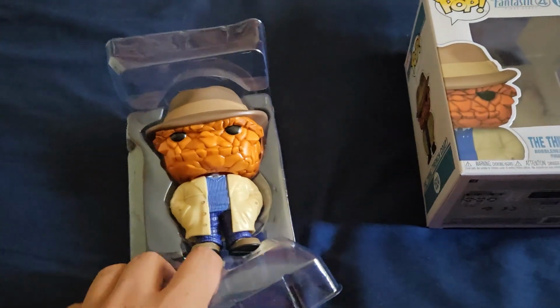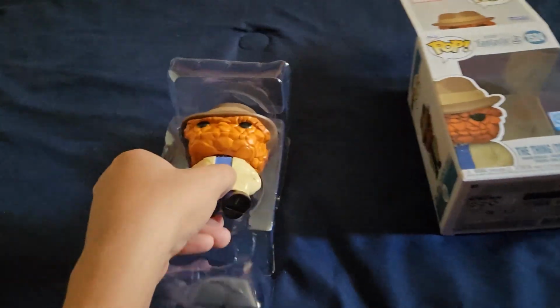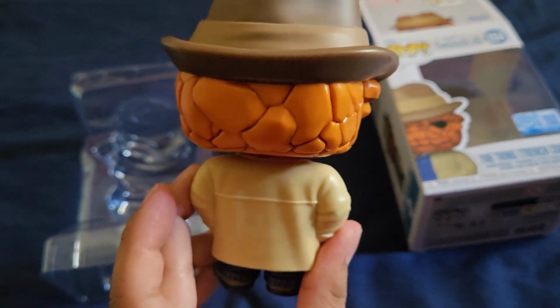So, first time. Because I'm more of an in-store type of person, and all the stores I kept going to, like Walmart, Target, GameStop, there was barely anything for this movie. But here he is. Look at him, all dripped out.